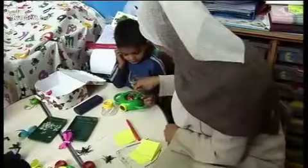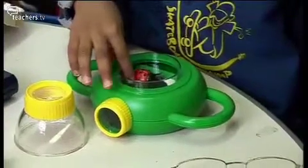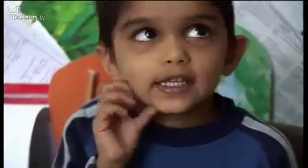What are those? Legs. Legs? How many legs is it? 1, 2, 3, 4, 5, 6.